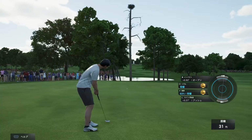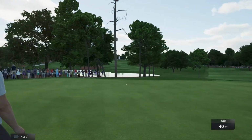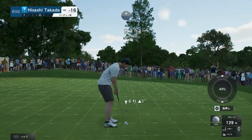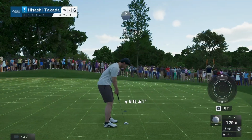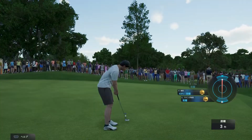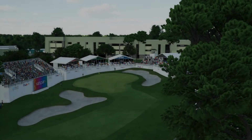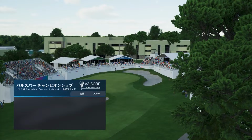They're going to like the look of this one. That's in the circle of friendship. Always nice to have a birdie putt. After that, now 17 under for the tournament.